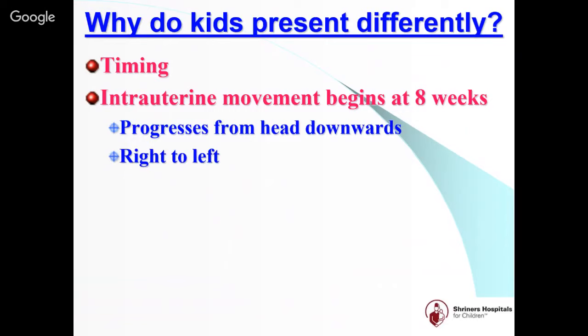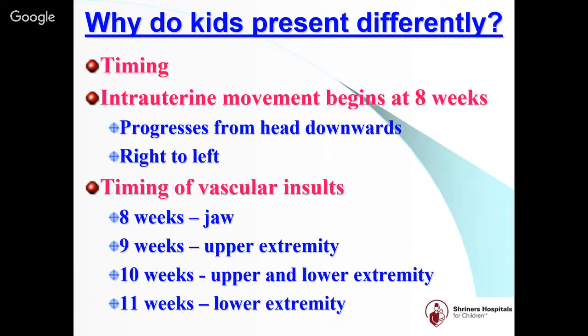So if you have something that happens at about 8 weeks, but it's a real pinprick of an injury, then only the jaw will be involved. If it happens just at the 9th week, then it's the upper extremities. If it happens at the 10th week, some upper extremity and some lower extremity involvement. And if it happens at the 11th week, it's only lower extremity involvement. But what happens if you have something severe that happens at the 8 weeks and it's an ongoing process? Well, then it's going to involve everything.